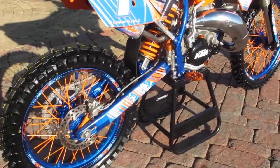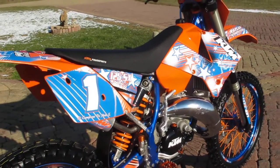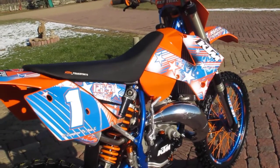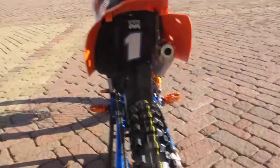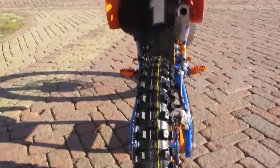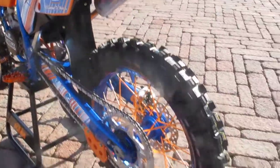We race to win. And we're selling this bike because we switched on the 2-strokes to Yamaha. Our main rider wants to ride Yamaha this year, so we're selling the KTM. And this was going to be used for the 2013 season to defend the title, the 2012 NEMA title that we won in the spring series and the overall.